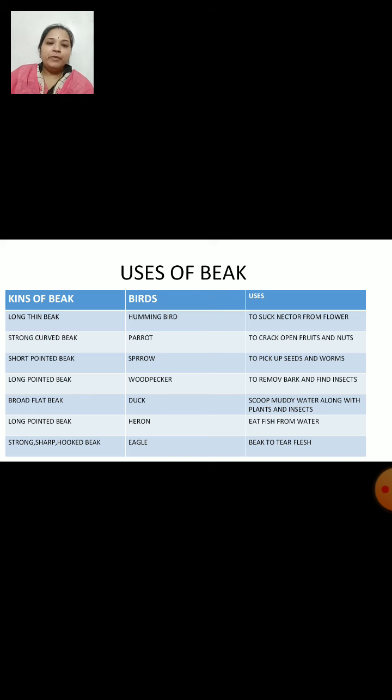Long pointed beak. It is found in woodpecker, to remove bark and find insects. What does the woodpecker do? Have you seen the woodpecker? What does it do? Yes, it taps the bark of the tree and pulls out the insects from the trees.